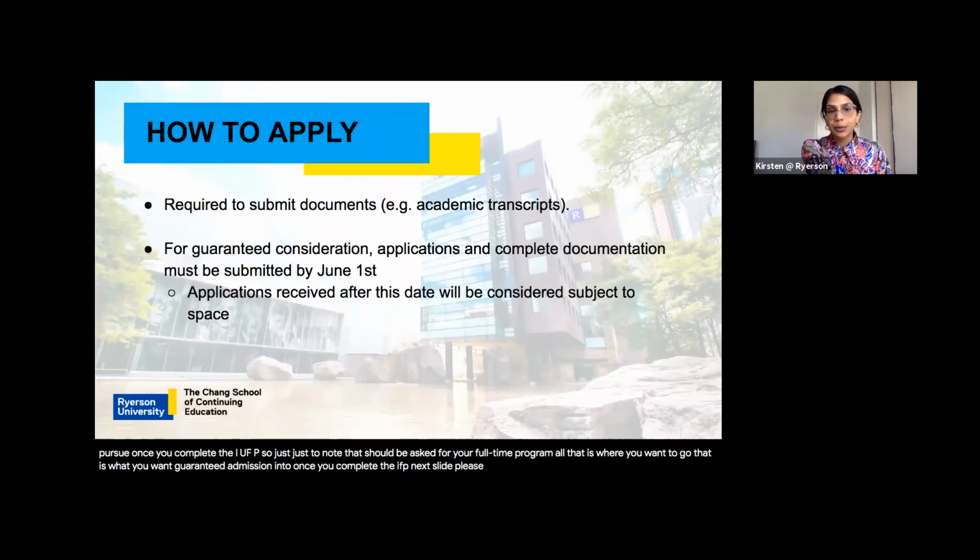So you will be required to submit your documents. I would say for guaranteed consideration, you should be submitting your documentation and application by June 1st. This is not to say that you won't be considered after this time. It's just that any applications received after this date will be considered subject to space. So try to get those applications in as soon as possible.